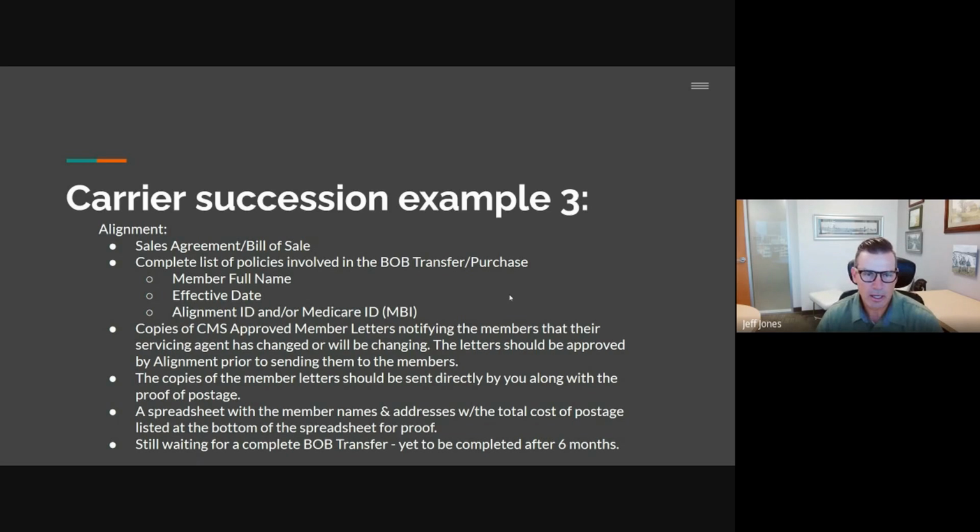Luckily, I've only had the privilege to do this once so far, but I'm still waiting to have that block of business transfer completed. It's been just over 6 months, and it still has not been done yet, even though we complied with all the other bullet points, provided proof of the letters, postage, et cetera.